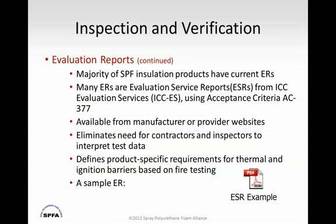A majority of spray foam insulation products have what we call evaluation reports. Many of these evaluation reports are actually evaluation service reports, which are developed by the ICC Evaluation Services, or ICC-ES. You can find these on their website, or you can find them from the foam manufacturer's website. They use an acceptance criteria AC377, which includes Appendix X for testing ignition barrier coverings. Now, this eliminates the need for contractors and inspectors to try to interpret test data. It really simplifies things. These evaluation reports will say which version of the code the particular product is compliant with. And it also defines product-specific requirements for thermal and ignition barriers based on these independent tests.